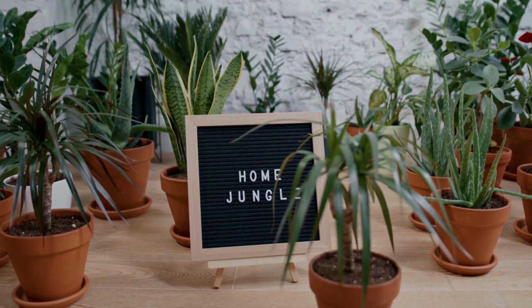Whether you're a seasoned plant parent or just starting your indoor jungle, these plants are sure to bring life, color, and a little slice of paradise into your home.